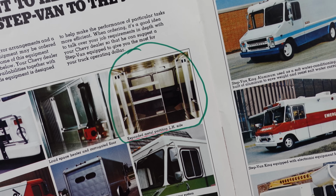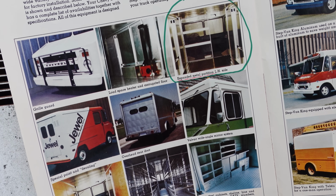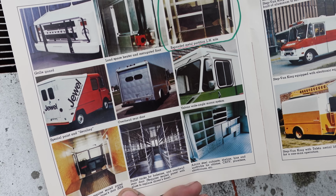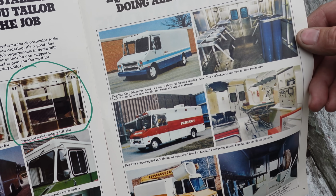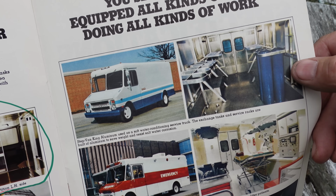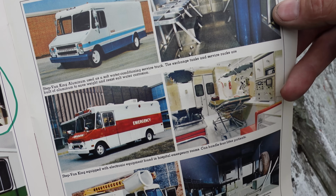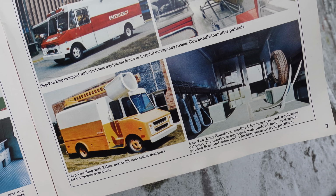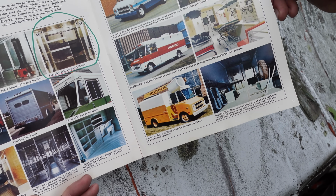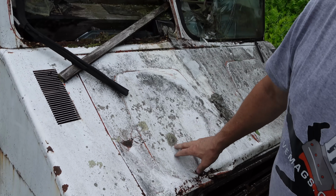And here on the left-hand side is available factory installed equipment to help you tailor your step van to the job. And on this van here in a second, take a look at that expanded metal partition. We'll see more of that in a moment. On the right-hand side, conversions, we can see everything from a mobile service tank with apparently oxy tanks, welding tanks, of course the emergency room on wheels, and even a bucket truck on the bottom left. These are things that Chevrolet would not build, but you'd send them off to an upfitter to have turned into the full finished product.